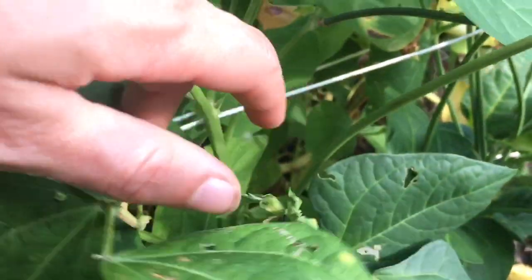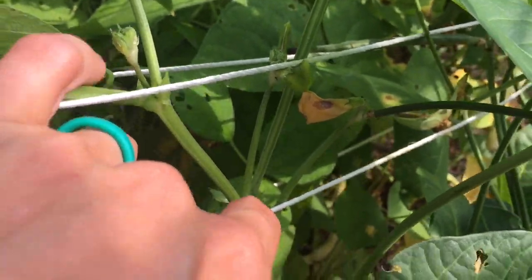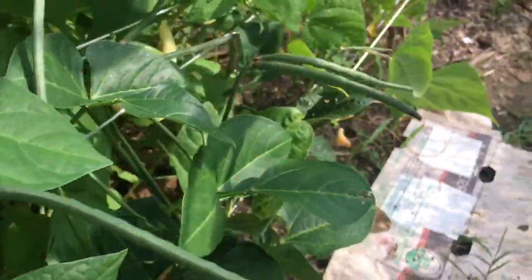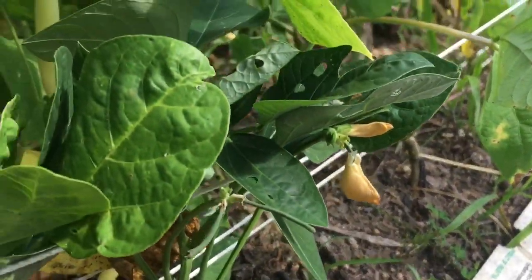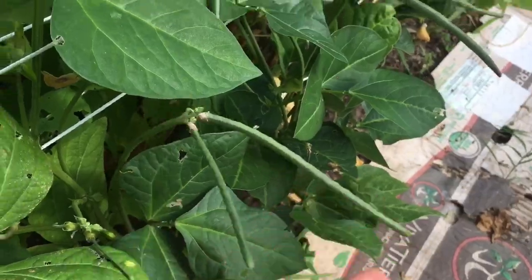So this is like black-eyed peas. So here's one of the flowers right there. It's like orange, and then it opens up. And here's another one to show you right down there. But yeah, they make these really weird looking pods.